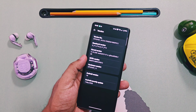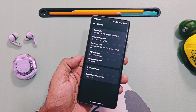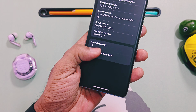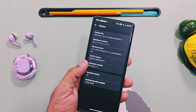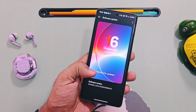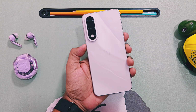The strange thing is that the security patch is still from old May 2026, even though we received the July SOTA update. I can't understand the strategy behind the OnePlus software development and such negligence, especially when devices are still running with 1 month old security patches while Google is ready to release July security patches.